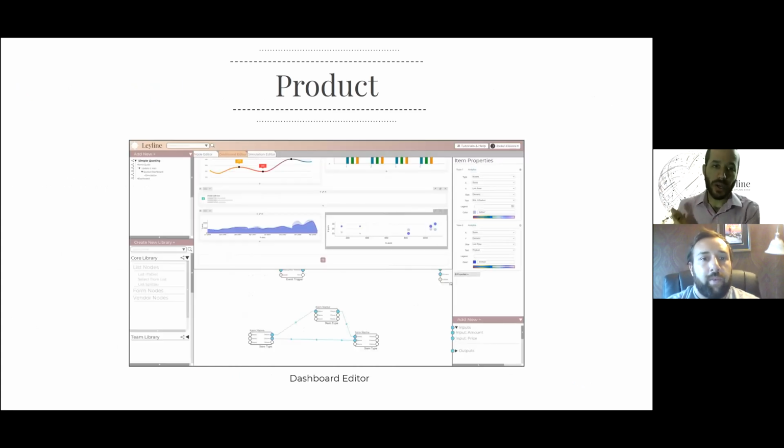And then finally, you also have the dashboard editor, which is basically the same thing as the form editor, except now you can create these dashboards that you can share with your coworkers, or you can use to monitor your supply chain. The dashboard editor also functions very similarly to the simulation editor. It's basically the same thing, except the simulation is not running in real time. It's running when you press play.